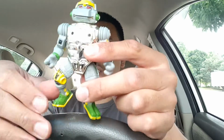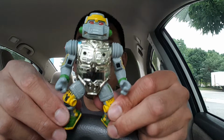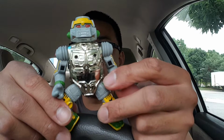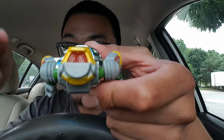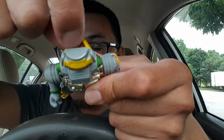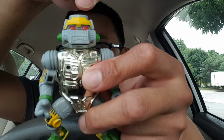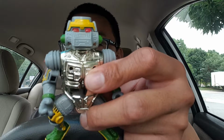And from my Grail list, and I cannot recommend this enough, I cannot speak highly of this enough, is Metalhead. It's missing all the accessories, but what I really love about this figure is if you turn him upside down, there's this translucent part on the top of his head, you shine some light on the top of his head, and light shines through the eyes. Just an awesome feature on this toy.